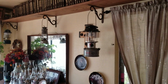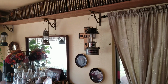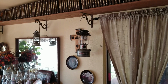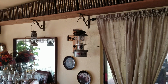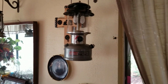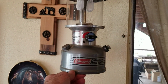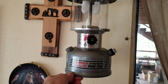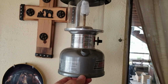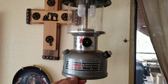So lots of people went out and bought generators and were prepping and buying supplies. And so you're looking at right now the only thing that Carol and I did to prepare for Y2K. That was it. I saw this lantern, and this is late 1999. So it's at least 19 and a half years old, probably closer to 20 years old.